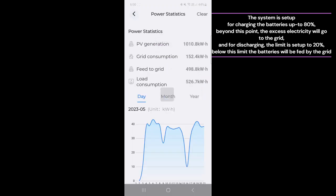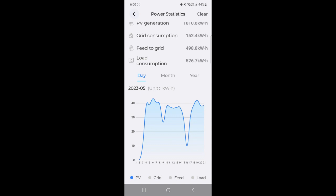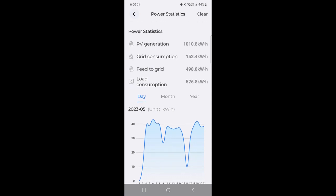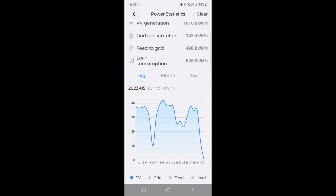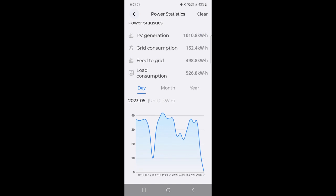Now we're going to review the statistics of this system. The system has been operating since the 3rd of May. So today is 30th of May, and we are at 1010 kilowatt hours of generation. Wow, that's all the electricity that we have generated with the solar system, and part of that was used at the time of generation, and a significant part of that also was stored in the batteries, and it was used during the dark hours of the day, basically during the night, right?